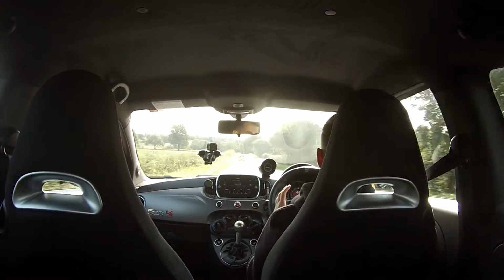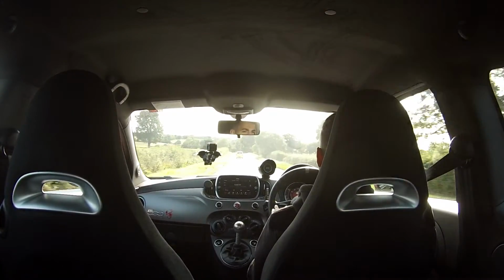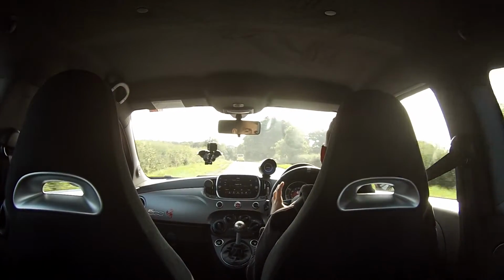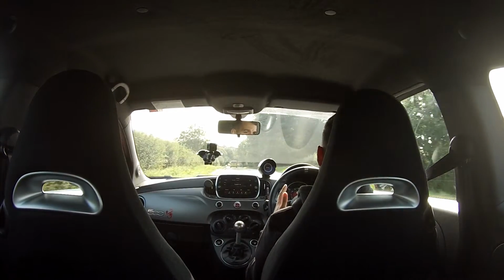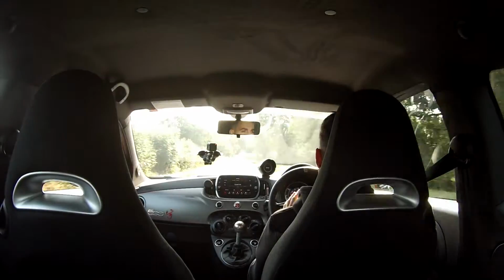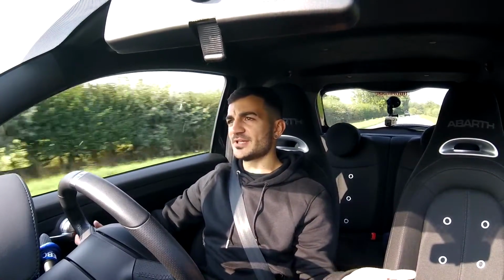But we'll talk about the good points of owning this car, the things that I really like about owning this car in this year, and that's the community. The community is just awesome. I owned a Mini before, and obviously Mini is another massive community, probably the biggest, if not the biggest, I'm not sure.